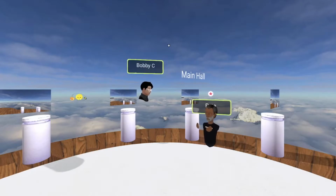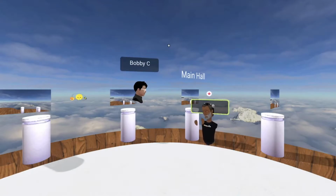But then you also, at runtime, want to be able to create new things. And so for content creators with Hubs, it's a little complicated. Let's start with the easiest thing. So in the world right now, we can create objects.